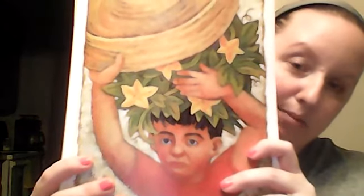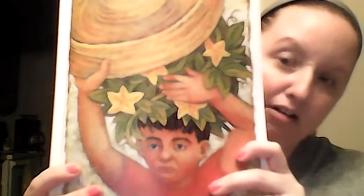Carlos didn't answer, but rolled up a tortilla and took it outside to eat with him. Look at him with his hat, trying to cover up the plant, piling it all on top of his head, and then he put the hat on top of it.